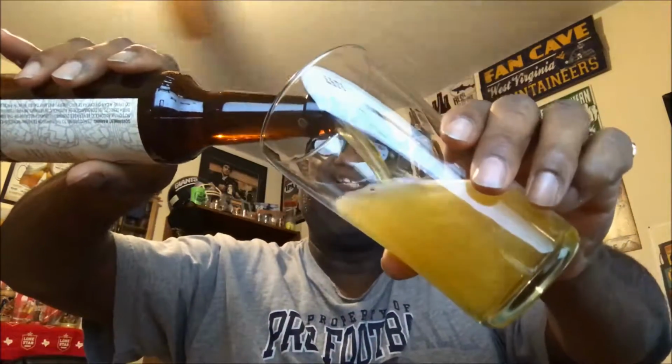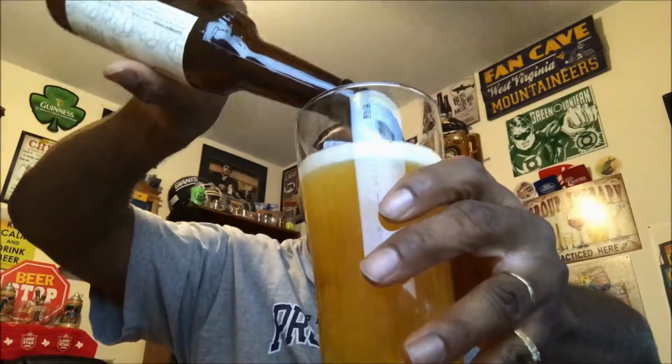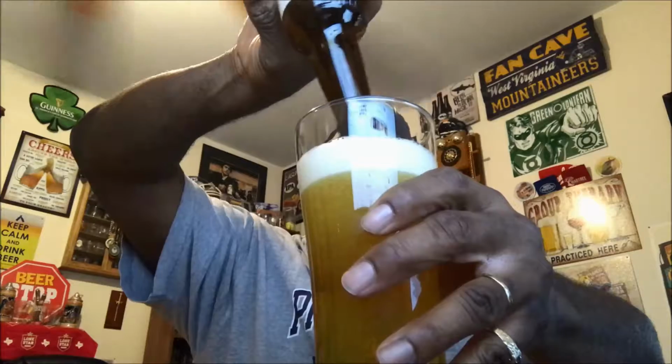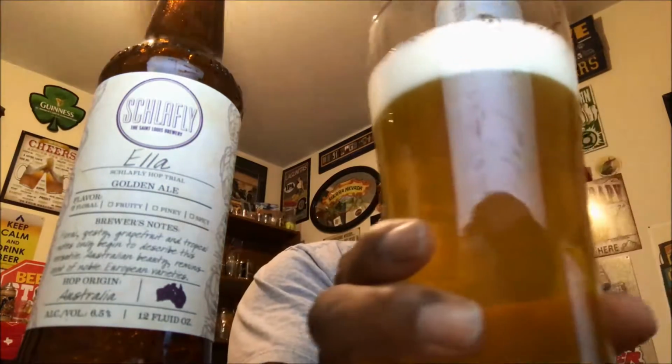So the first year they released it in 2016, it was 4 different hops. This one is another 4. And I believe from what I was reading, they have like 104 different hops at their disposal. So who knows what they'll do for this year if they do it again. But there's the look at the beer.